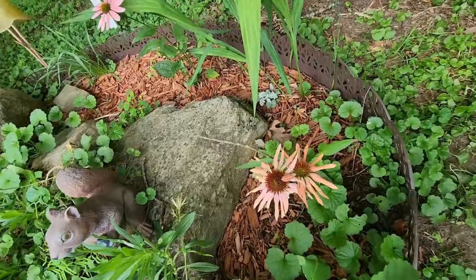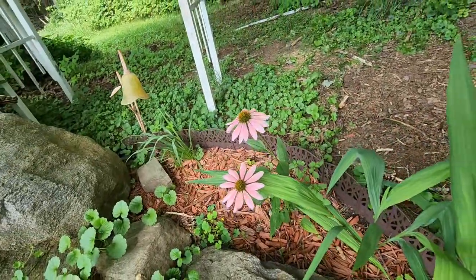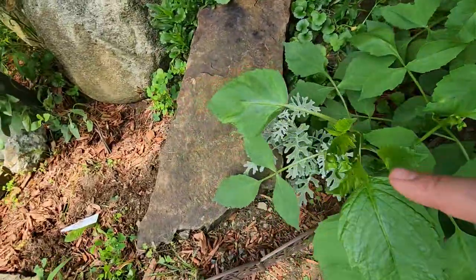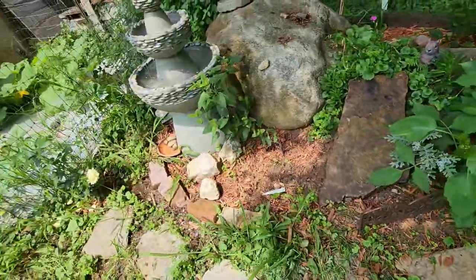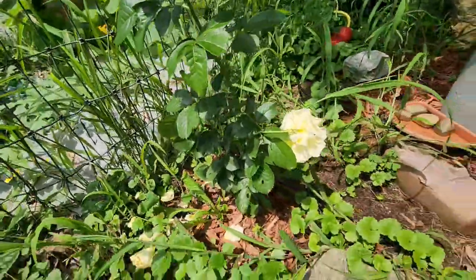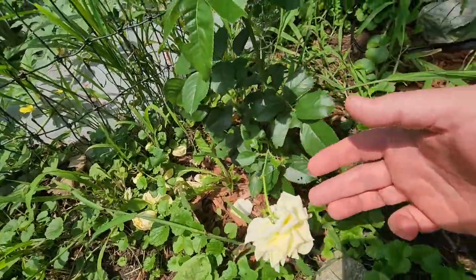Echinacea's doing good. These are the ones that first started looking a little old, but these look nice and bright still. And the dahlia is coming along. It's still leaning, but it finally has some buds on it here. I did post to Instagram that other rose earlier in the week because we figured it was going to peter out pretty quick. But here's this lower one.